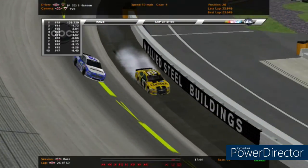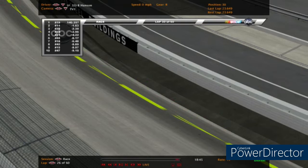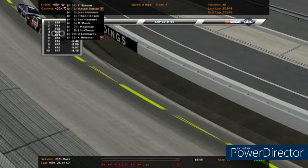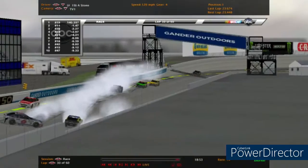The smoke happens at the same time. You can see he was stuck in fourth gear. He couldn't shift in the third gear. And the caution did not come out. We are still under green flag conditions.